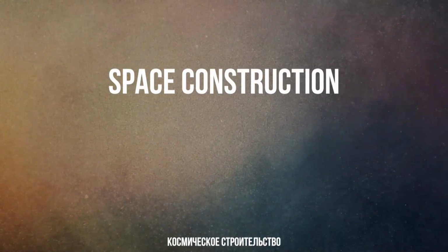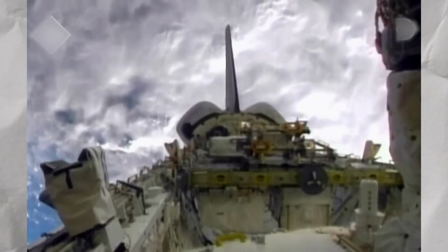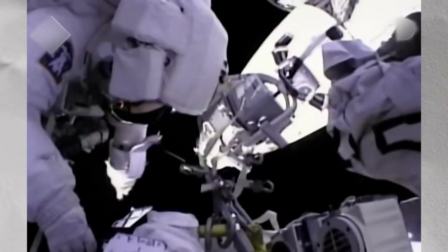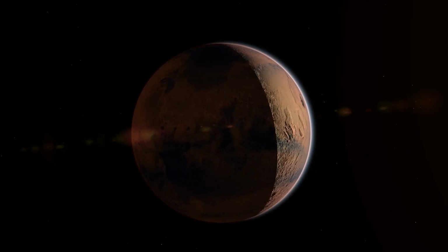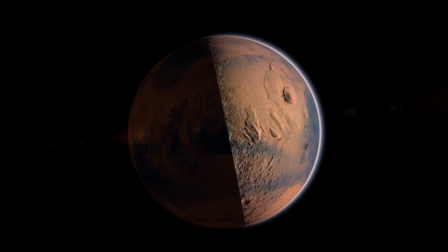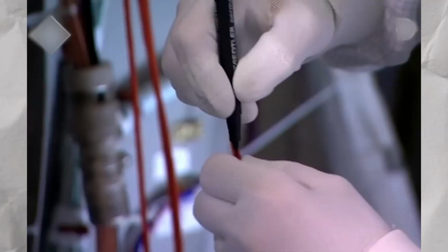Space construction. Humanity is already thinking about how to build not just on Earth, but also beyond it. The first target is the Moon. NASA and private companies are developing technologies for 3D printing lunar bases using local soil. This will allow for the creation of a settlement without the need to bring materials from Earth. Next step, Mars. Scientists are suggesting using bacteria and fungi that could grow buildings right on the surface of the red planet.